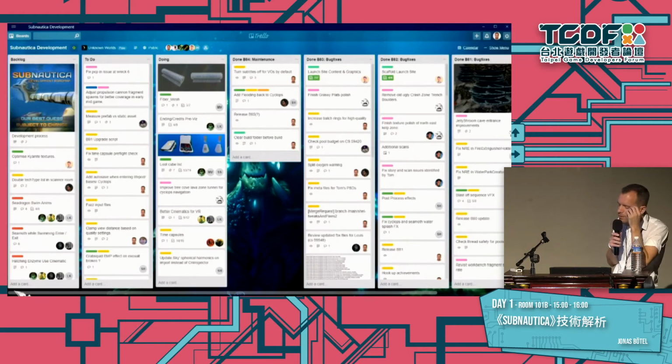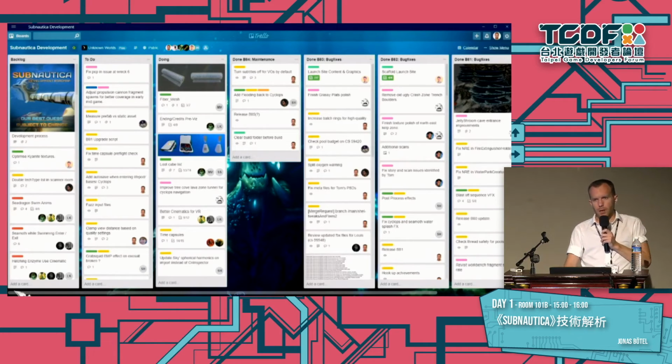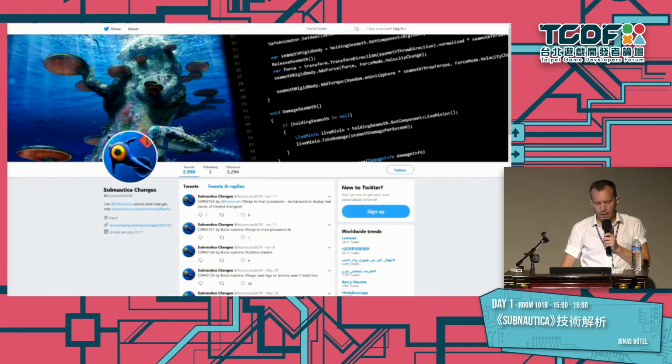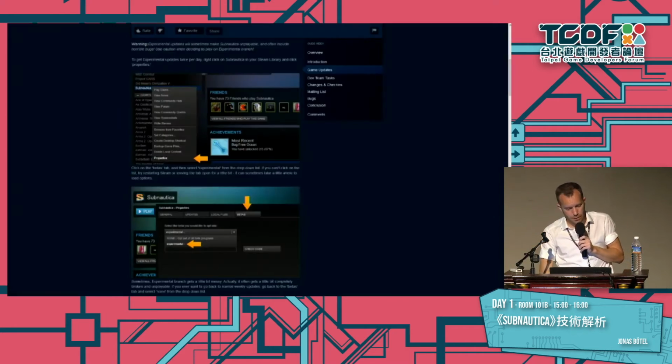But the thing that we do different than maybe other companies is we have this Trello board where we have all our to-dos, and this is public. Everyone can see everything, right? Of course, people cannot add tasks or move tasks, but you can really see what we are doing on a day-to-day basis. This is totally public, and we talk about that. And our roadmap is also a Trello board and is also public. So you can see our day-to-day stuff and our long-term thinking. And we have a Twitter account that tweets every single check-in into the repository, right? It's public. You can see every single check-in.